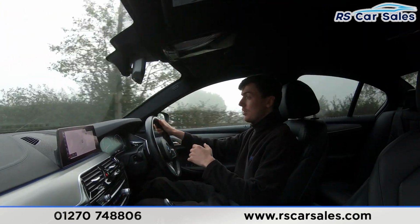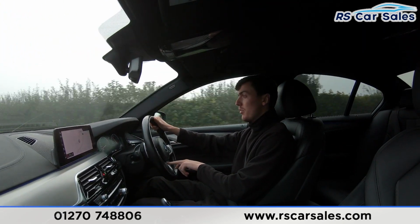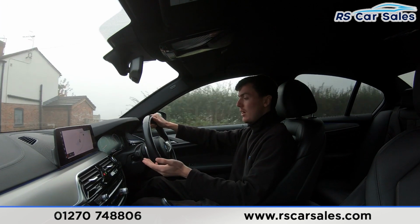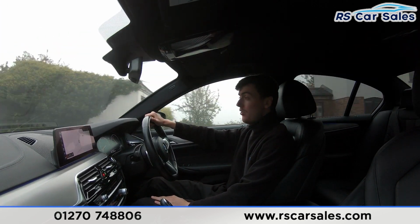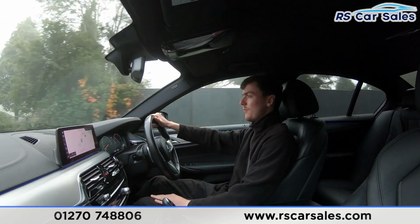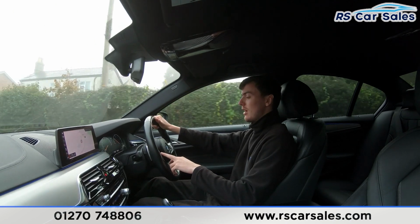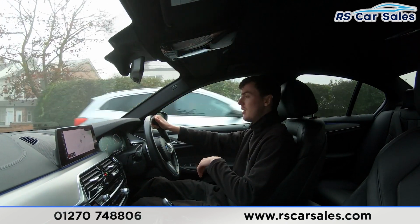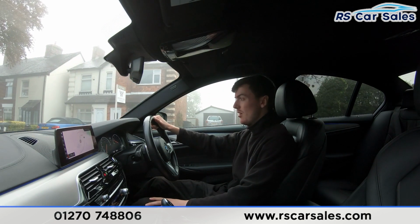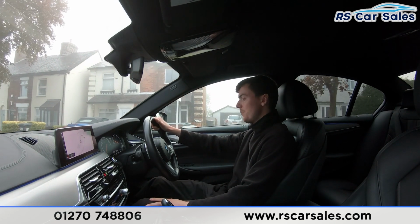Now we do have the multifunction steering wheel, which is also heated. Got the button just here in the centre, press that and it will activate or deactivate it. We have the paddle shifters as well on either side, so if you want to set the car into manual mode, just tap one of the paddles and it would change gear. We also have the speedometer and the cruise control on the left hand side. Got the digital dashboard in front of us, which can show different displays, like we've seen on the photos.